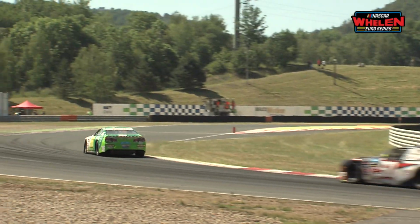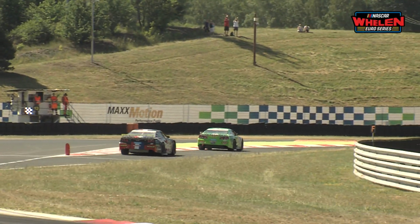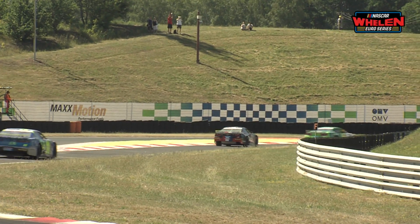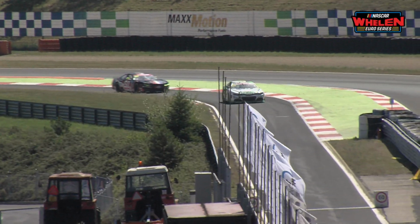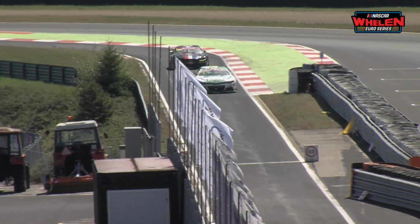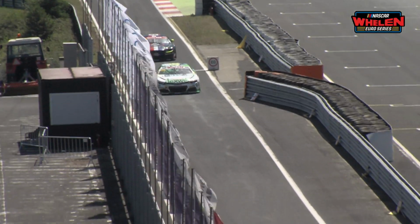It would be even better if they battled a little bit more for the show and everything, but they've done a really great job. We saw at one time that Maggi was really close to Sorensen, but they didn't touch, and that's what we like as a driver.